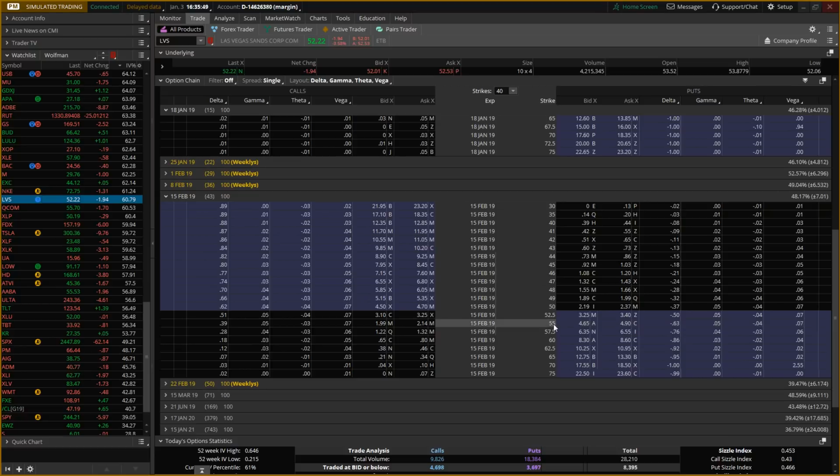Intrinsic value is intrinsically what this strike is worth. All right. So the 55 put in this case, what is that 55 put worth? Well, it's worth $2.78, right? Because $2.78 added into this makes it 55. That's what this is worth.